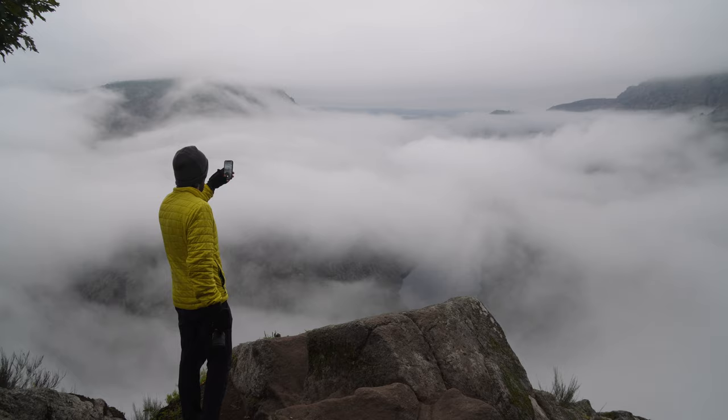What I do in a situation like this where we have a lot of fog is to look for interesting shapes. I look for diagonal lines, I look for peaks that appear out of nowhere, things that I can make for an interesting image.